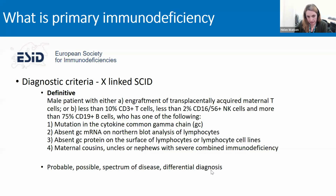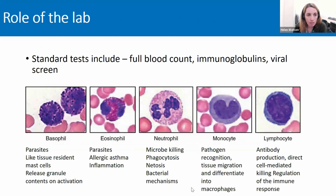I've just highlighted X-linked severe combined immunodeficiency as it's the most common PID that we see, and their definition here includes some laboratory measurements, so less than 10% CD3 positive T cells. Sometimes it's written as less than 300 cells per microliter. It's just a different way of describing it. And then a mutation in the cytokine receptor common gamma chain, or there are other ways of measuring that, and then the family history. So that would give you a definitive diagnosis. So this is really where you can see the laboratory comes into play.